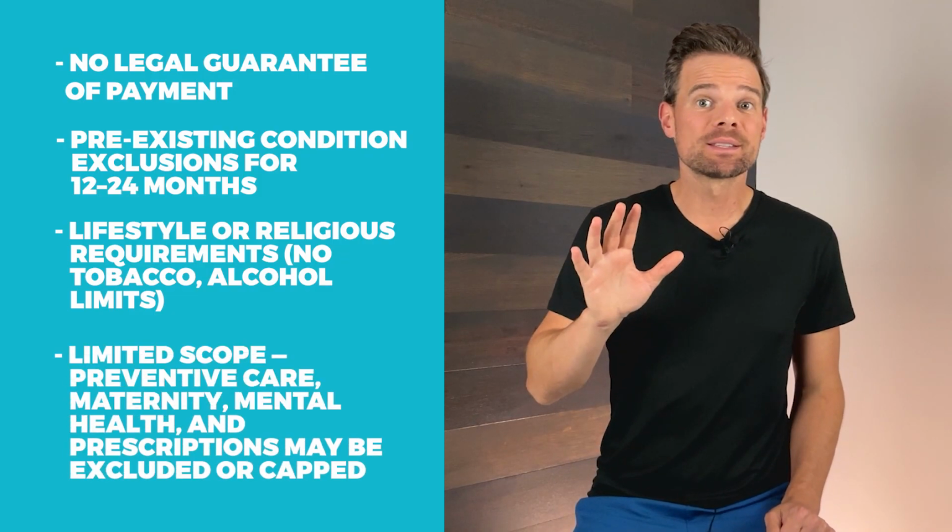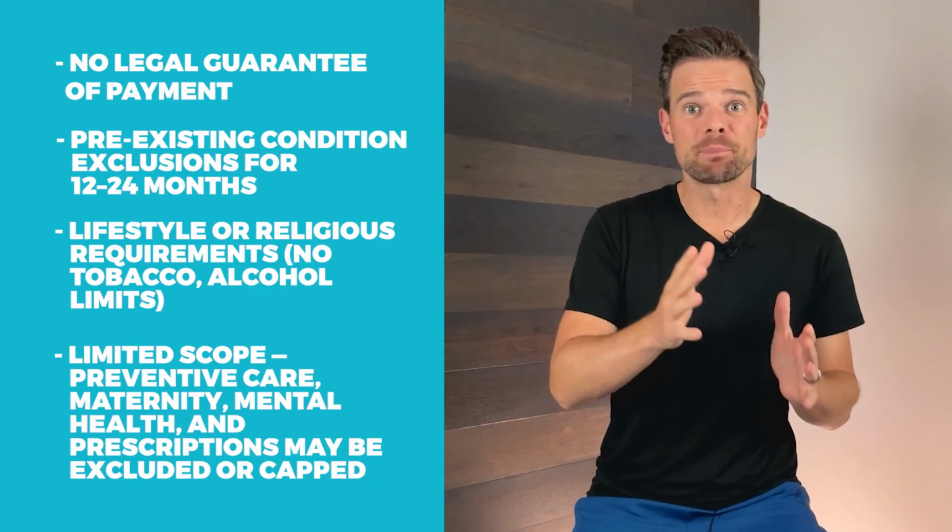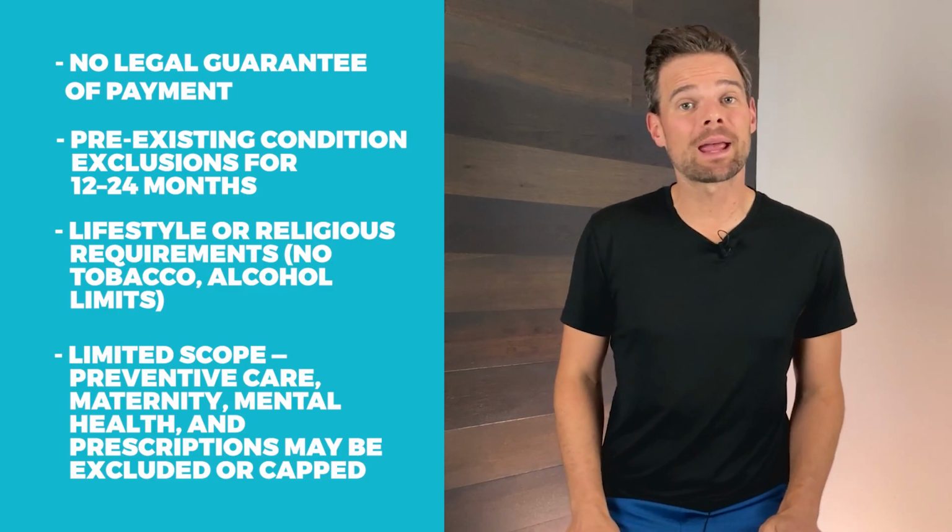There's also a limited scope of benefits. Preventative care, maternity, mental health, and prescriptions can be excluded or capped at low levels. These health share plans can work for some budgets, but you're trading lower monthly costs for higher uncertainty. Be sure to read every page of the guidelines and ask how often and how quickly shares are actually paid.